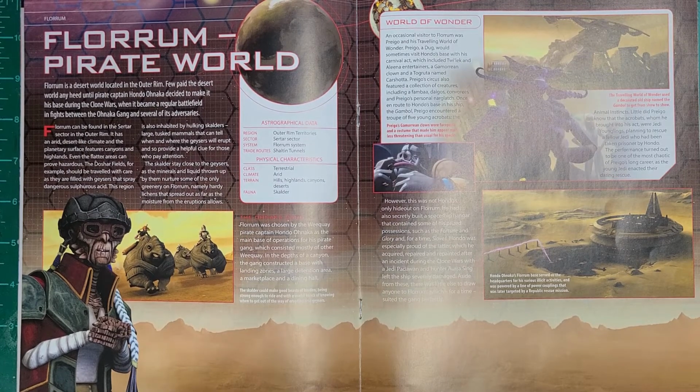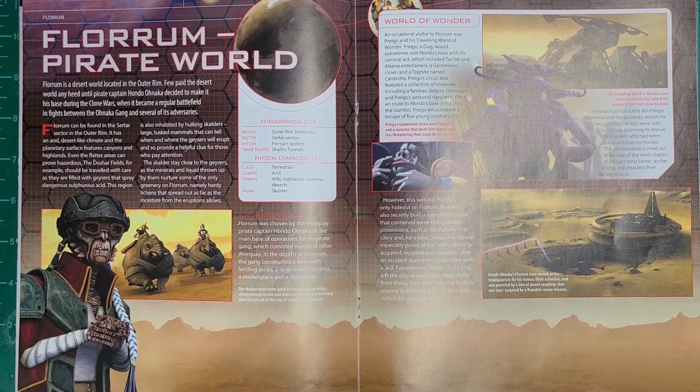Even the flatter areas can prove hazardous. The Dasher fields, for example, should be traveled with care, as they are filled with geysers that spray dangerous sulfurous acid. The region is also inhabited by hulking scalders, large tusked mammals that can tell when and where the geysers will erupt, and so provide a helpful clue for those who pay attention. The scalders stay close to the geysers as the minerals and liquid thrown up by them nurture some of the only greenery on Florrum, namely hardy lichens that spread out as far as the moisture from the eruptions allows.